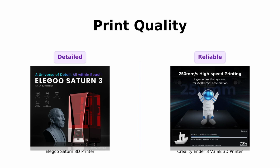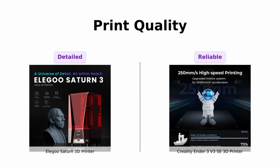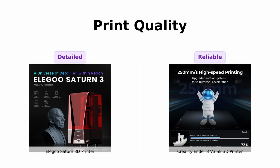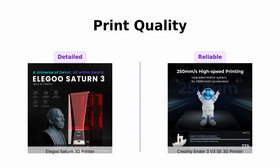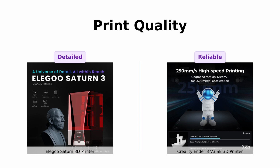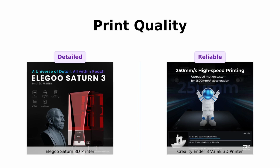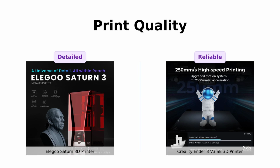Meanwhile, the Ender 3v3 SE boasts a high-speed printing capability at 250 millimeters per second, but let's be honest, speed isn't everything. It's like having a sports car with a blindfolded driver. Reviewers have noted that while the Ender 3 is reliable, it doesn't quite match the Saturn in terms of print detail and precision. The Saturn takes this round with its stunning detail and precision. Sorry, Ender, but you're not winning any beauty contests today.